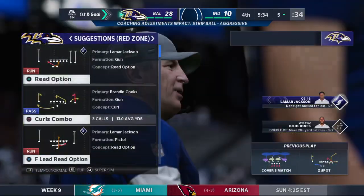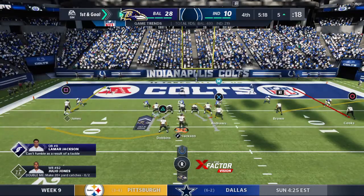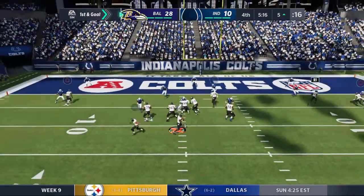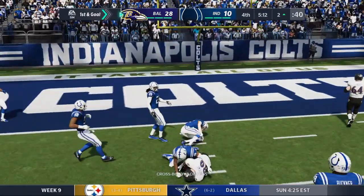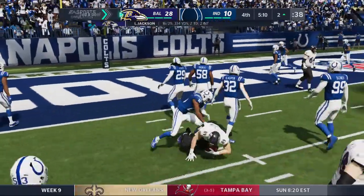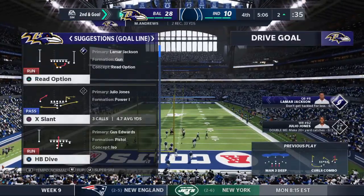Another first down as they call his number again. He's got 15 yards here. Jackson from the shotgun. Steps away. And it's caught. And he's able to get it down to the 2-yard line. A lot of effort there for just a 3-yard gain, and now 2nd down.